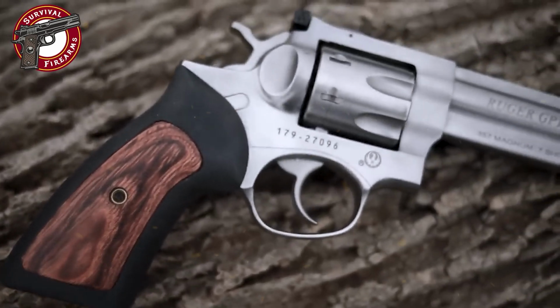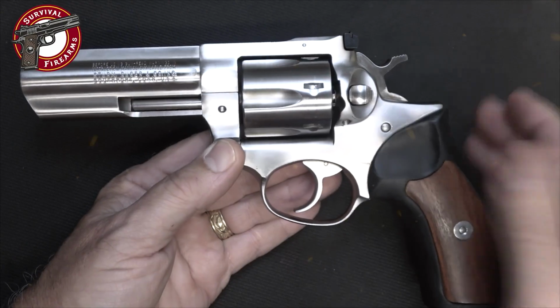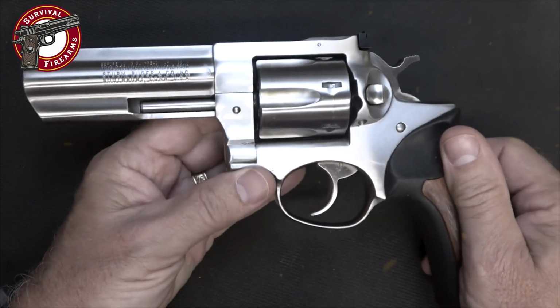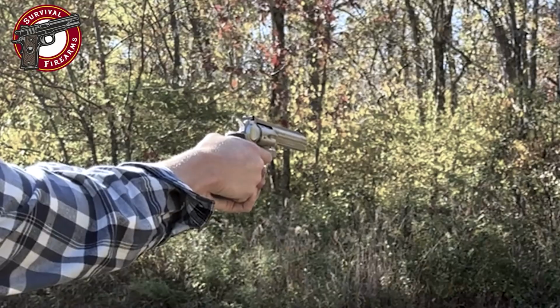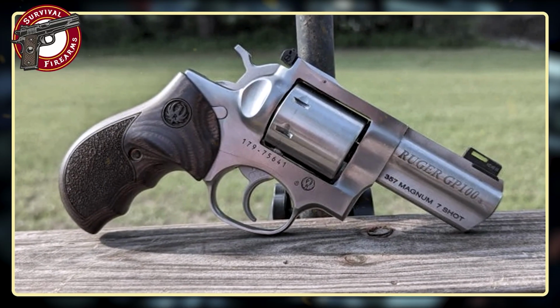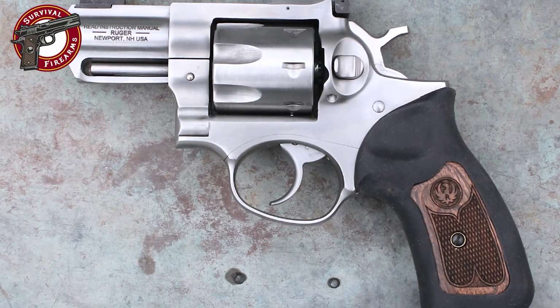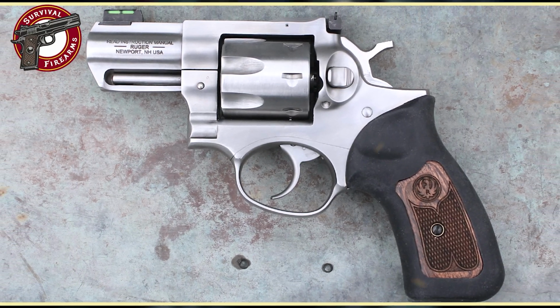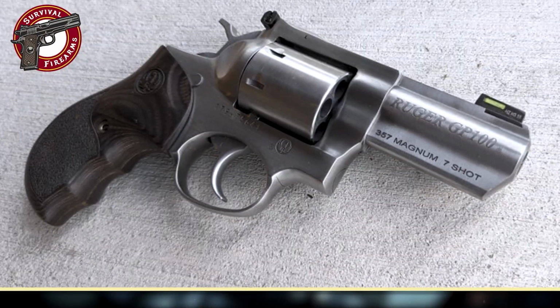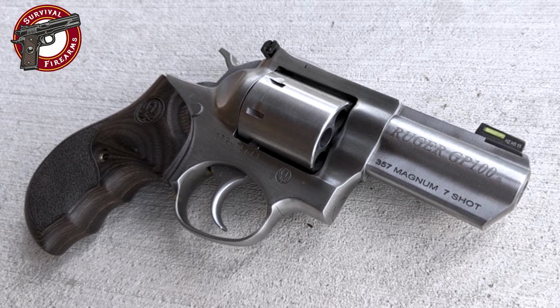This gun soaks up recoil with ease thanks to its weight and ergonomic rubber grips with hardwood inserts. Its double-action trigger pull is heavy but smooth, while single-action mode is crisp and predictable. The GP100 is a favorite for those who demand reliability in harsh environments. It doesn't care if it's raining, dusty, or freezing. It's a workhorse revolver meant for the range, backcountry, or nightstand. Built to endure, built to last.